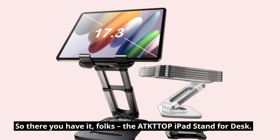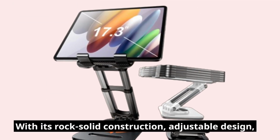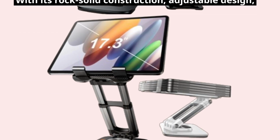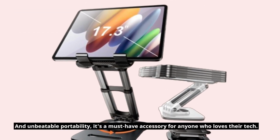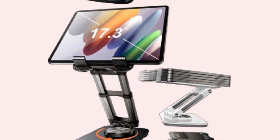So there you have it, folks. The ATKTTOP iPad stand for desk. With its rock-solid construction, adjustable design, and unbeatable portability, it's a must-have accessory for anyone who loves their tech.